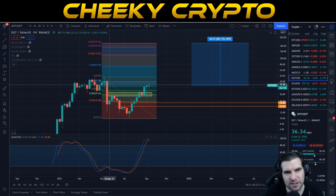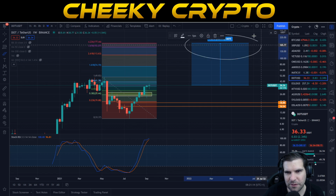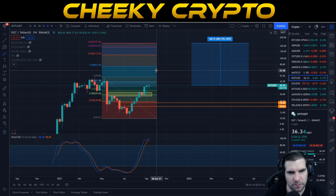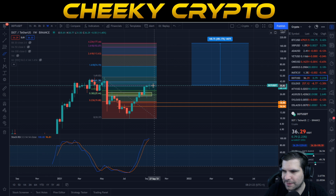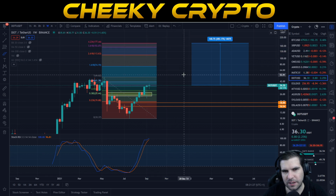Now we can see a good surge up to about $177 for Polkadot here, and that's where we are thinking things are likely to end. It's about 380% on the current position, up to that kind of level, and something that I think is going to happen pretty much as we close quarter three, go into quarter four, and head up to that level there.